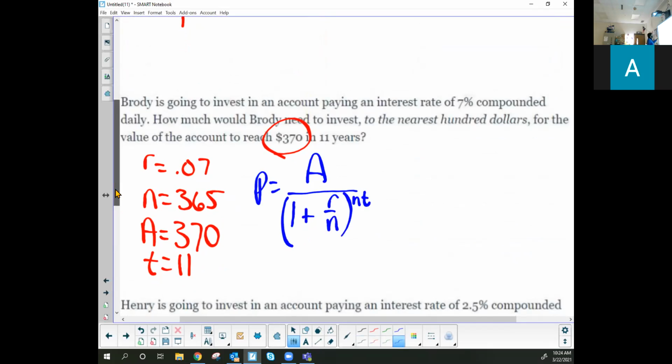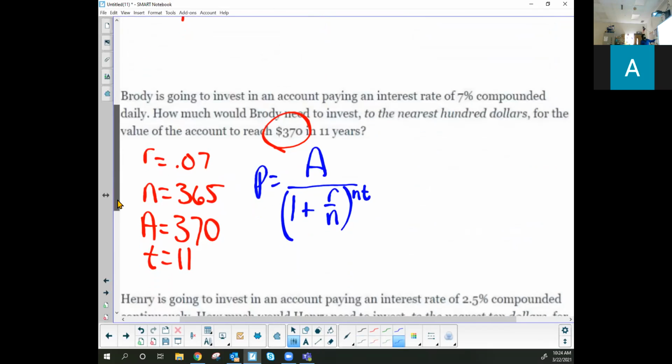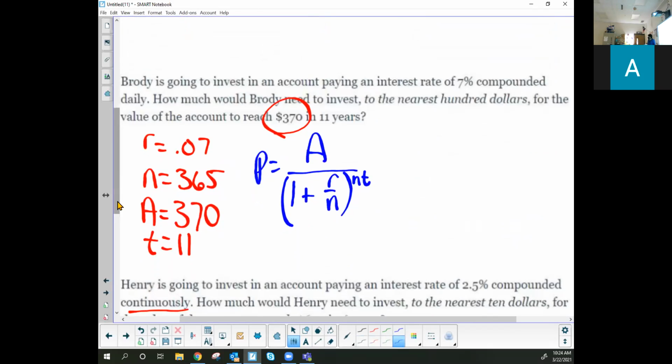I think I did it wrong. I did it right. Okay. So just plug it in. It's recognizing which formula to use. If you know which formula to use, it's not bad at all. So if we're looking for the principal, we're just going to plug everything in.